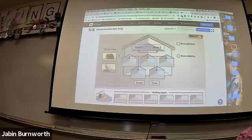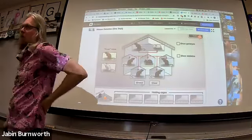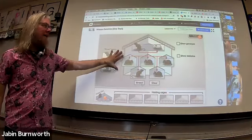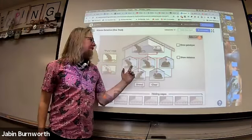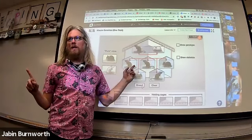and take a black mouse and a white mouse. Then breed them, and look what happens. Okay, all black. Now, here's the thing. If you look at this, you're like, okay, if I take these two, then I'm going to get all black again. That's not what's going to happen. You'll see why in a second.